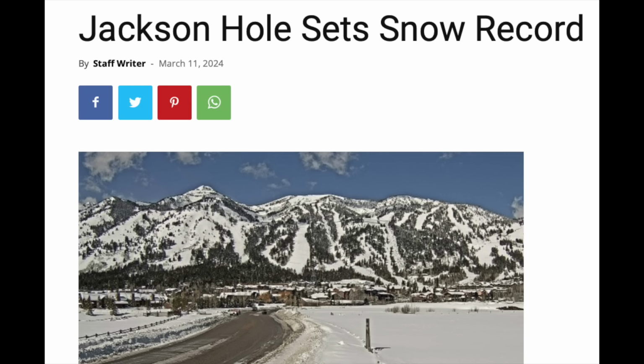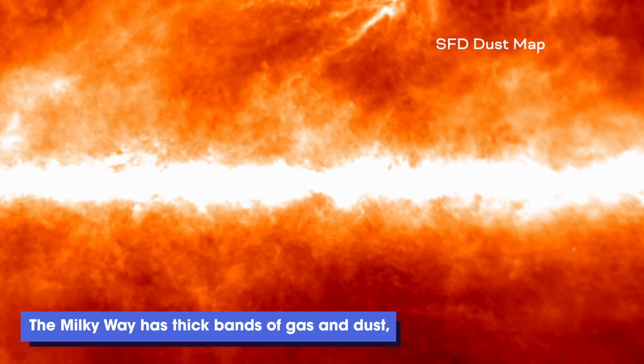Speaking of cold news, earlier this month, Jackson Hole received a record snowfall, both in the town and at the mountain resort. Still remember Al Gore telling us about 25 years ago that the end of record snow and cold were about to be a thing. Anyway, we're off to the infrared looks at the galaxy.